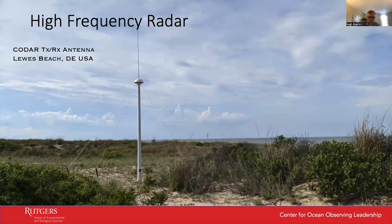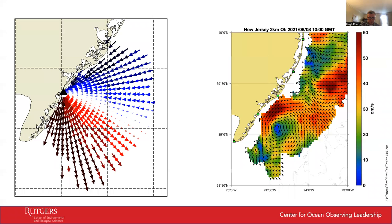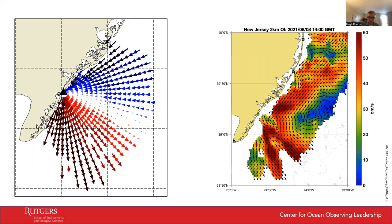High-frequency radar is a remote sensing technology that measures the coastal ocean within 200 kilometers of the shore. This is a picture of a radar located at the beach in Lewes, Delaware. HF radar measures the ocean surface currents once an hour.